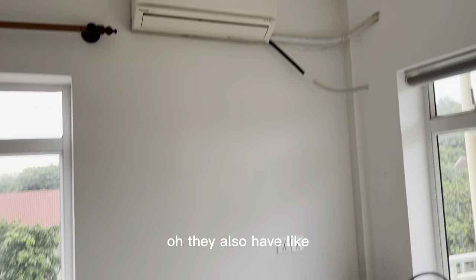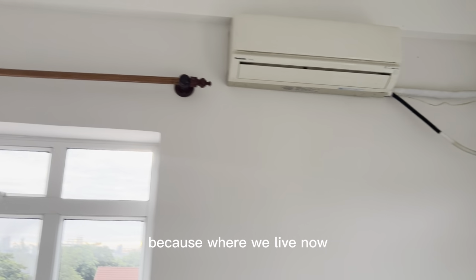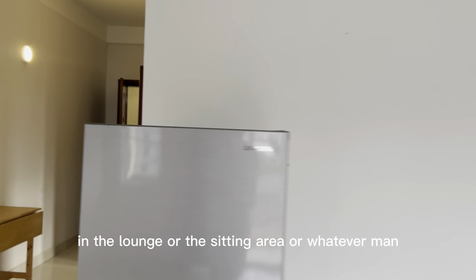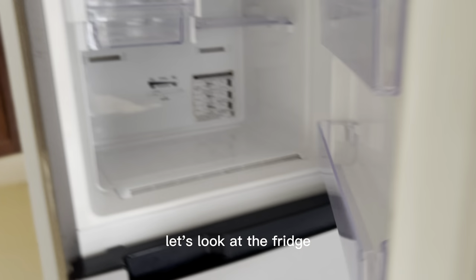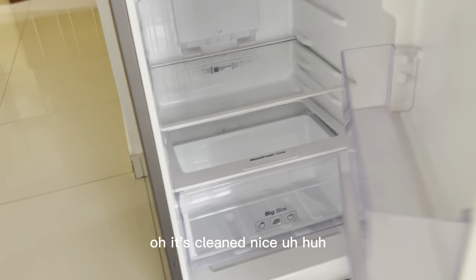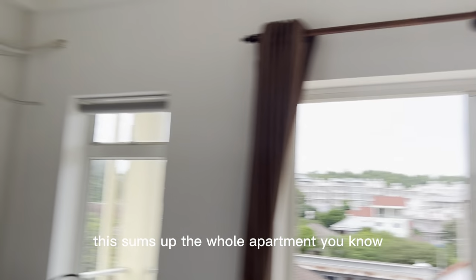Oh, they also have like, wait, so they have like AC here. Whoa, that's nice. That's nice, because where we live now, there's no AC in the lounge or the sitting area or whatever, man. Let's look at the fridge. Oh, it's cleaned. Nice. Uh-huh. So, this is it really. This sums up the whole apartment, you know?